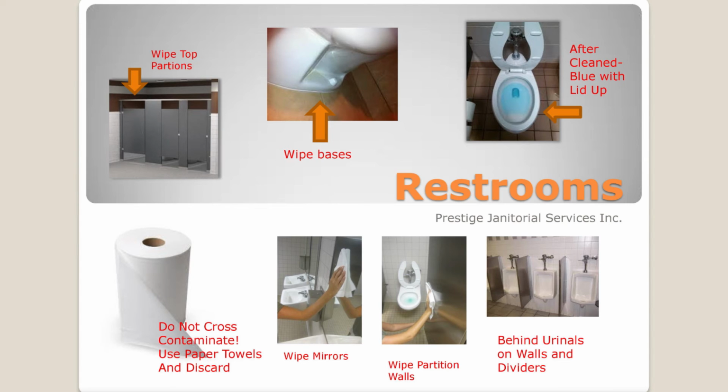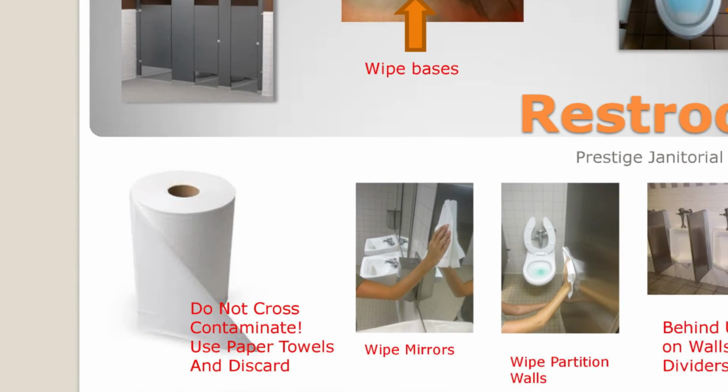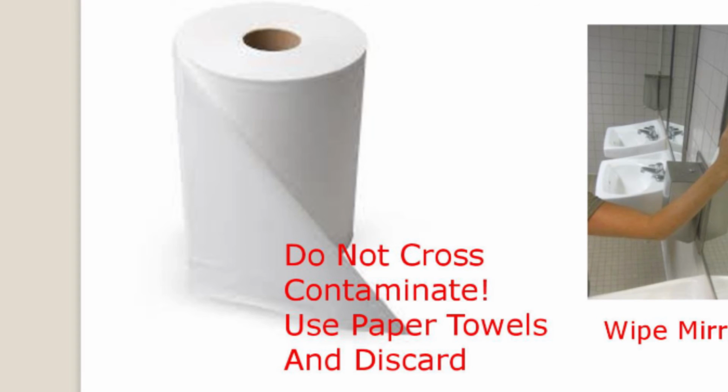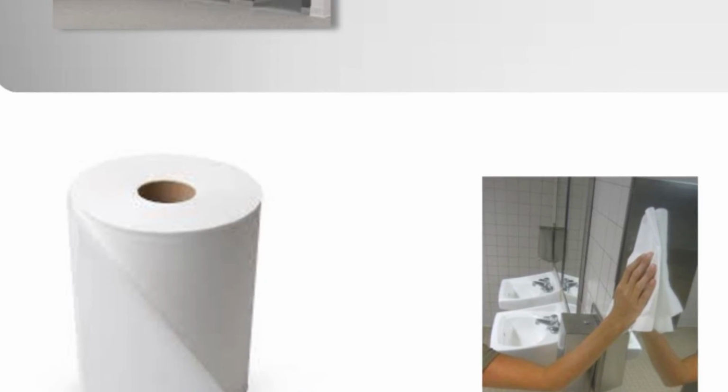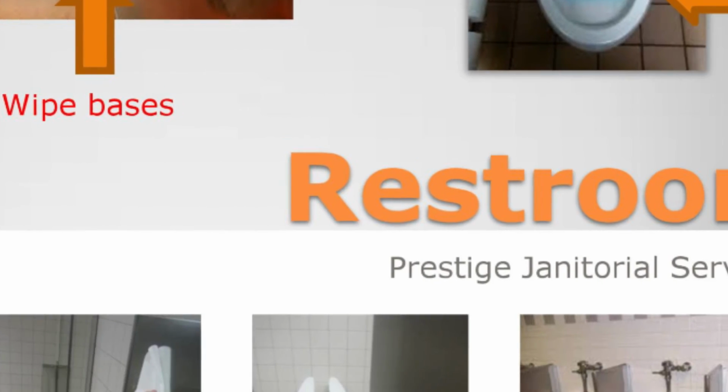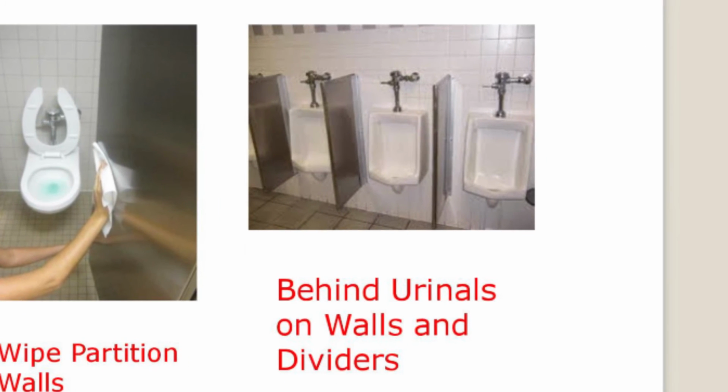Restrooms. Every building has a restroom, and two of the most common complaints come from restrooms. Make sure that you only clean with paper towels. Do not ever use a rag or cloth to wipe a toilet seat. This is cross-contamination and just gross. Use a paper towel to wipe toilets, the bases, the backs, and the bowls. Remember, urine splatters in the men's room. You must wipe the walls and dividers to remove buildup and reduce smell.